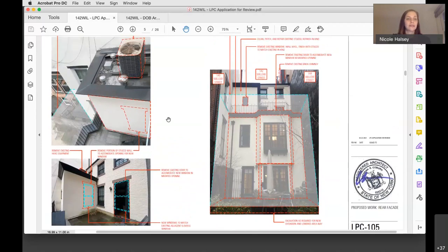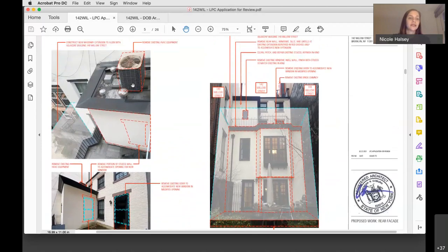And lastly, this photograph here is taken from the roof looking down at the second floor extension. This is showing the owner's wish to remove this existing mechanical equipment. And this is another vantage point looking at the proposed new window at that second floor extension on the side wall that faces south.